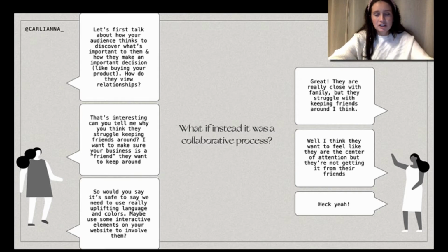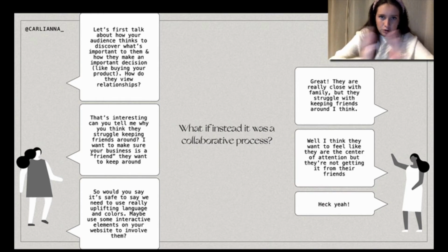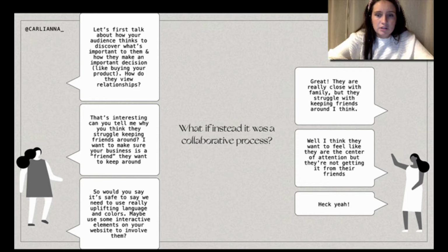Versus this, which could be a way more collaborative process. So tell me which conversation sounds a little bit better. You, as the brand strategist, start off by saying, let's first talk about what your audience thinks. We want to discover what's important to them and how they make an important decision, like buying your client's product. And so let's start with the question, how do they view relationships?